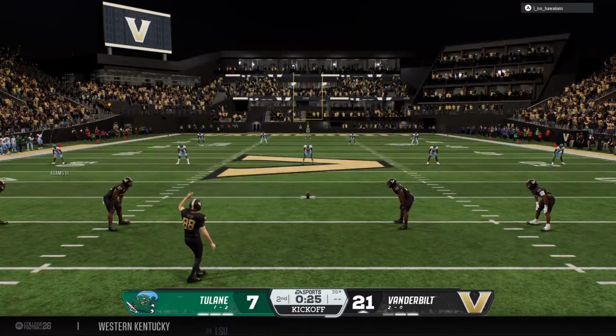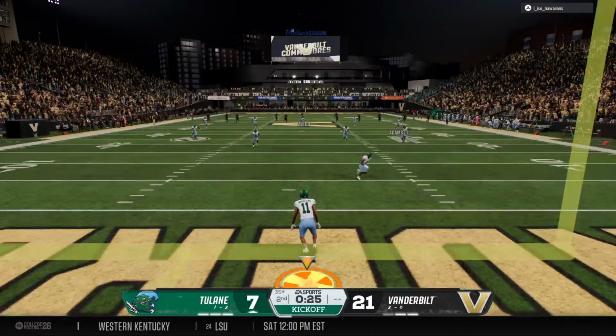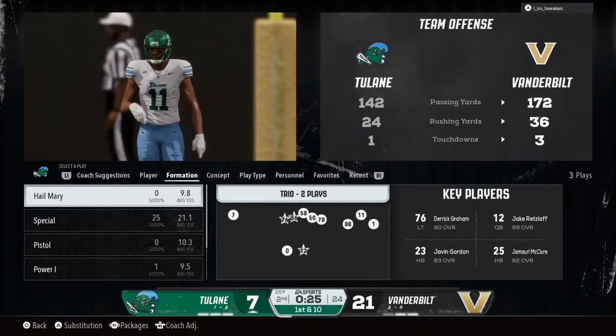They're ready to kick it away, and this crowd is buzzing after that last score. And he'll just take a knee, and this drive will start.